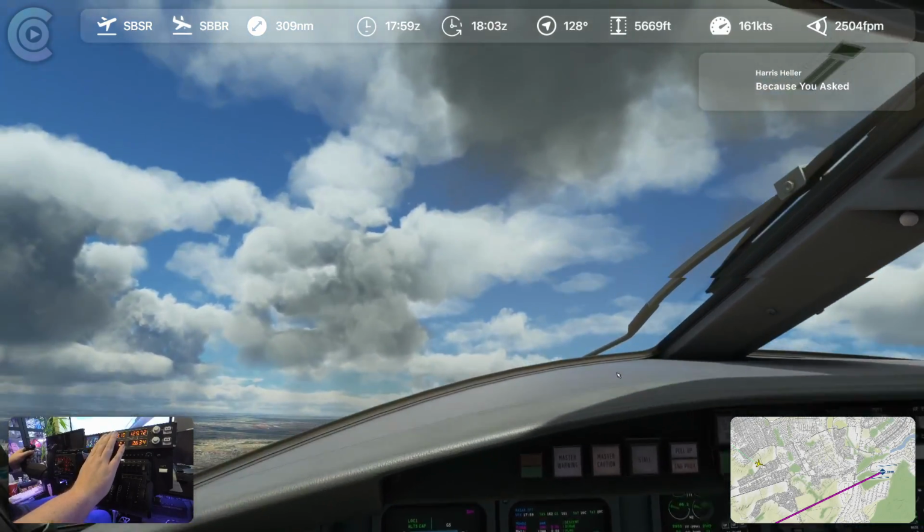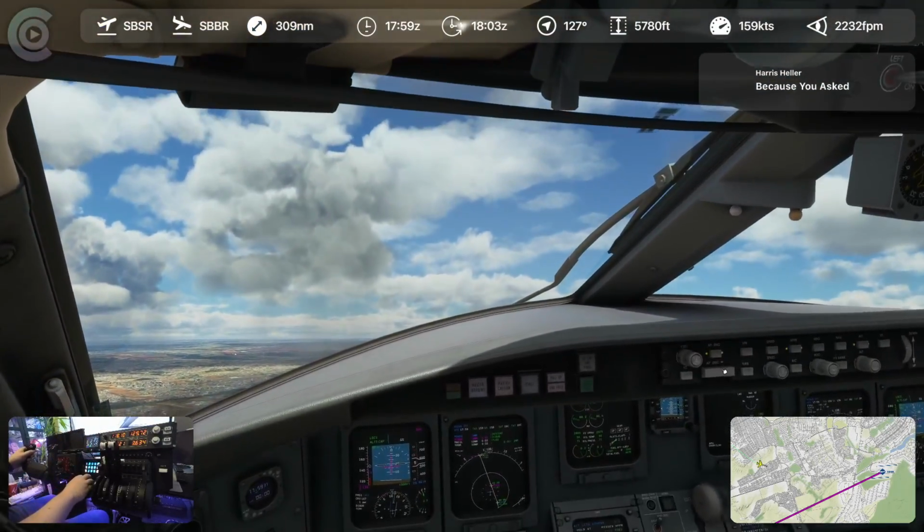Runway 5 right, wind 140 degrees at 12 knots. Clear to land 5 right, American 547.